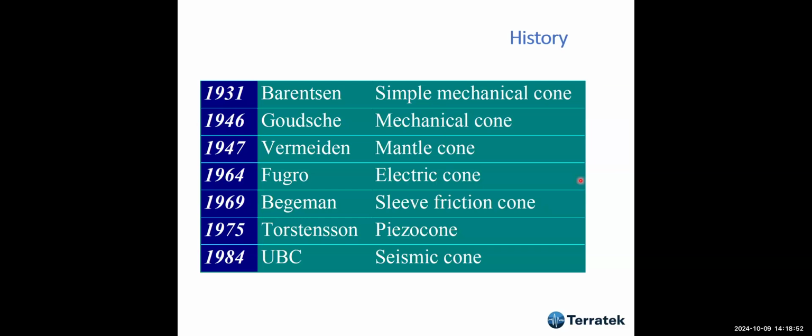History. The CPT was developed initially in Holland, and the first one to carry out tests was Barentsen, and he used a simple mechanical cone. Later on, after the war, Delft, a machine shop in Holland, developed a mechanical cone which was very much used. Later on, in 1947, Vermeiden developed a metal cone which had a local friction device to measure local friction.